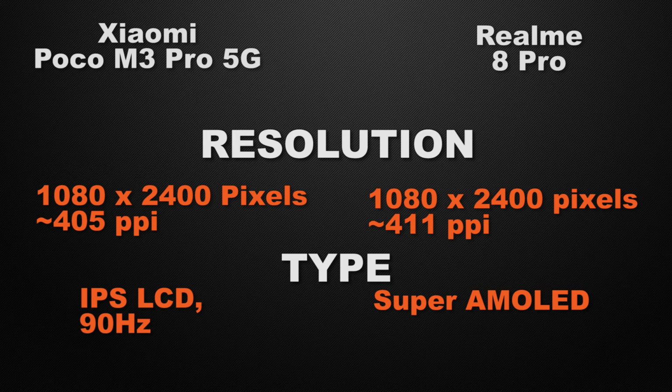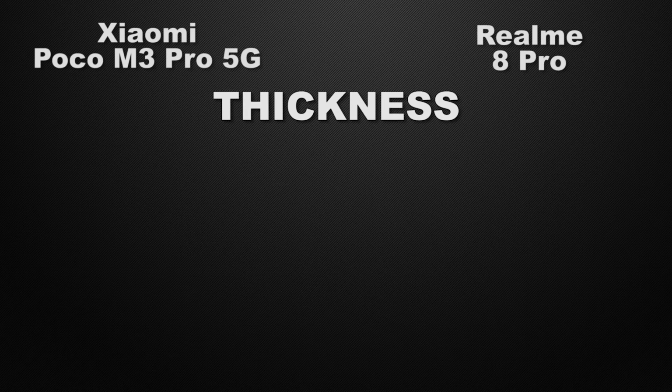So the winner here is M3 Pro because it has a 90 Hz refresh rate, which is the ideal thing for a gaming device. Moving to the body features of the devices, let's start with the thickness of the devices. M3 Pro has 8.9 mm of thickness, whereas 8 Pro has 8.1 mm of thickness. So the winner here is 8 Pro because it has a slimmer body design.